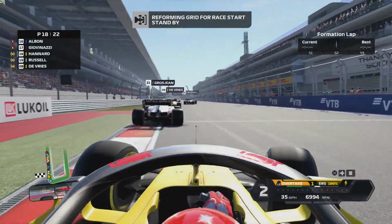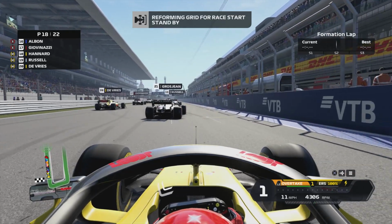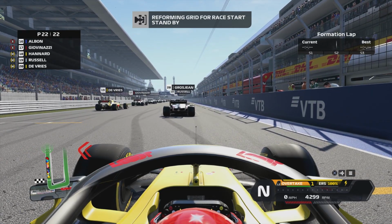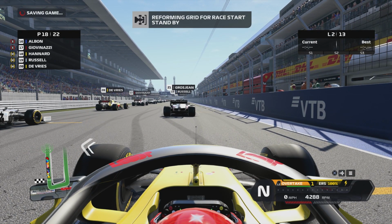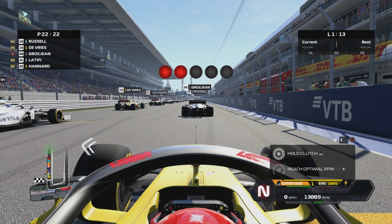But here we come into our grid slots. 22nd position at the start of this Grand Prix. Angle your car better, Joe. Oh, well, that's annoying, but it will restart anyway. So here we go. Ready and raring to go for the lights.